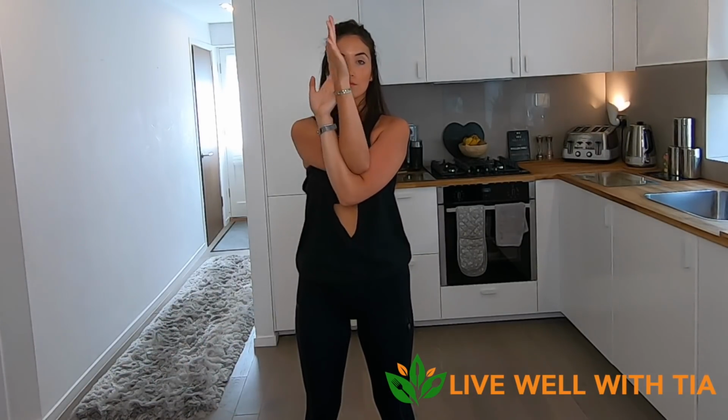Other side. This is actually one of my favourite ones. If you feel any discomfort when you're taking that elbow out, then just limit the range of movement.